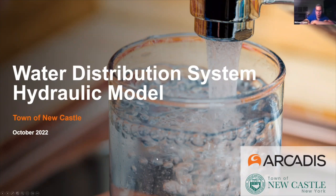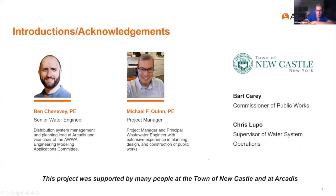And my name is Michael Quinn. I'm the project manager. I've been working with a team. Ben's been leading our technical side. He's going to actually walk us through the bulk of the presentation this evening. Ben's been involved since the very beginning of the project, which I believe was back in 2020. We also had a lot of help from the town, specifically from Bart and Chris in the water department.